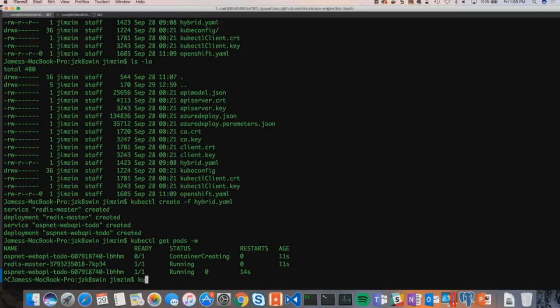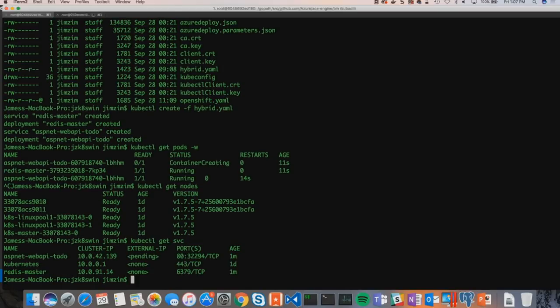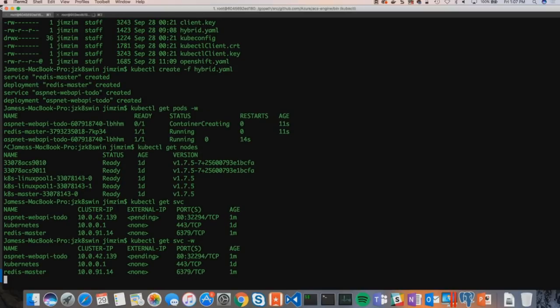Okay, I'll get the nodes here, and you can see the 2 Windows ones are those weird-named ones, and then there are the Linux pool ones. So you can kind of see the nodes there, but most importantly, I want to see if the service has an external IP, because I can't get to the to-do app online if it doesn't. There you see where it says pending.